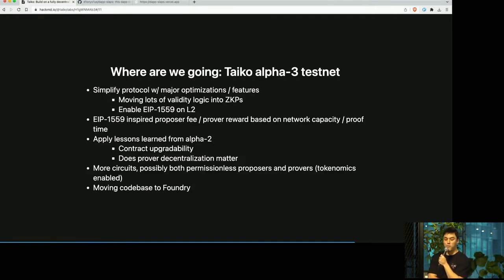One of the things that's coming in our next testnet is an EIP 1559 inspired fee structure for charging proposers and also giving rewards for people who generate proofs on Taiko. We're going to apply some lessons learned from our last testnet, like on contract upgradability. And I put one other interesting point here: does prover decentralization matter?